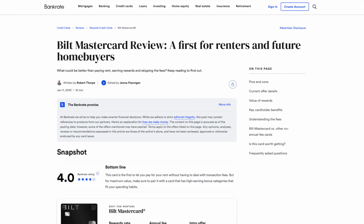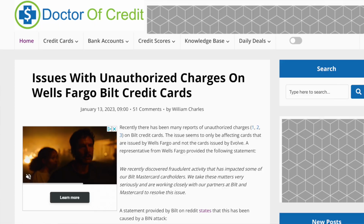Chances are you've probably seen a ton of people talk about the Bilt World Elite Mastercard. This credit card has received a ton of positive press and a lot of negative press most recently as well. The positive side, of course, will speak for itself, as you can pay rent and now earn rewards without having to pay fees for all those rent payments.